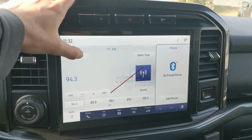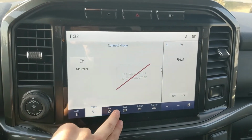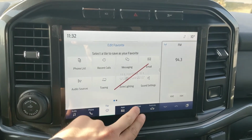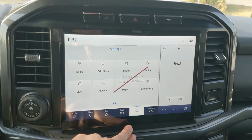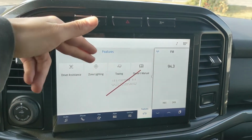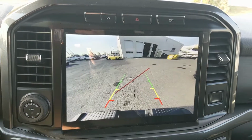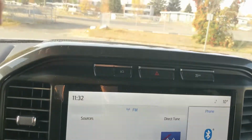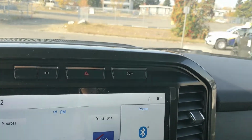Moving on to your center, your infotainment screen, which is radio and Bluetooth capable. You have your Bluetooth phone controls, favorite screen for all your most used apps and settings, whatever apps you may have installed, settings for your screen, and some other features around your vehicle, and your general truck features such as driver assistance, zone lighting, towing, and owner's manual. Shifting into reverse, you have a backup camera so you can see where you're going. Above that, you have your camera view again, your hazards, and your traction control shut off.